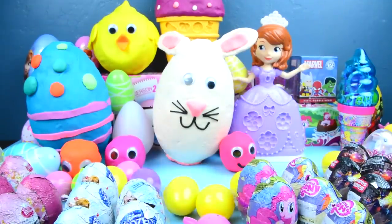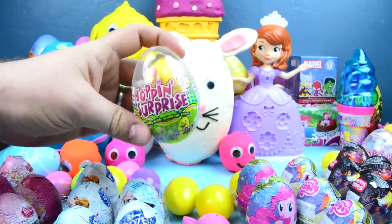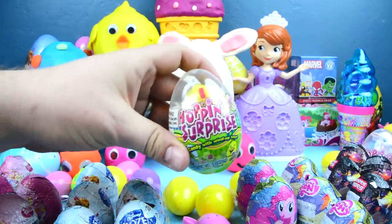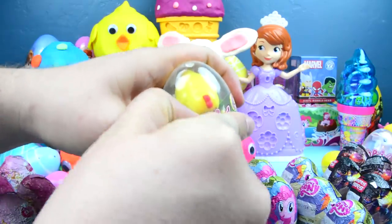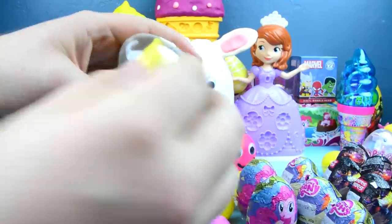Awesome. So I'm pretty excited about these hopping surprises. Yeah, those look really cute. You can kind of see what's in it already. That's okay. Yeah, I think this is going to be pretty cool. Can you help me with that one? Here, I think there's a perforation on the side there. All right.